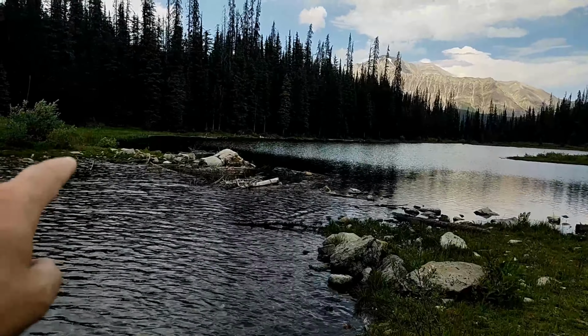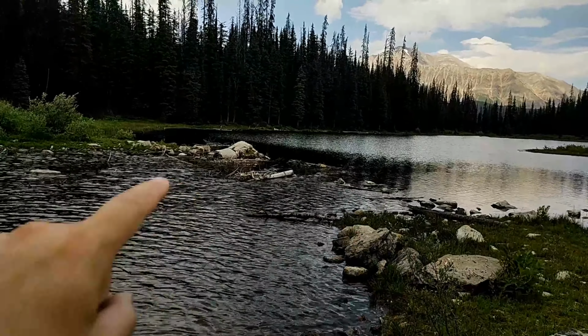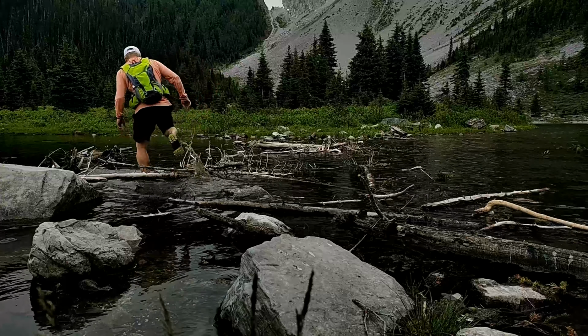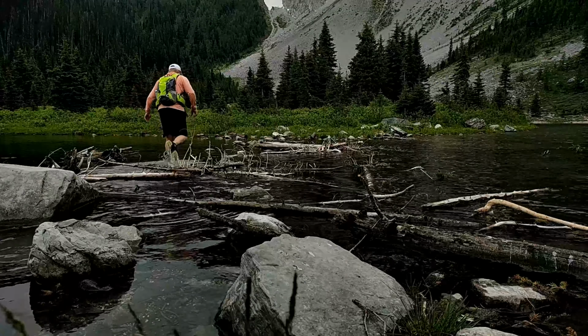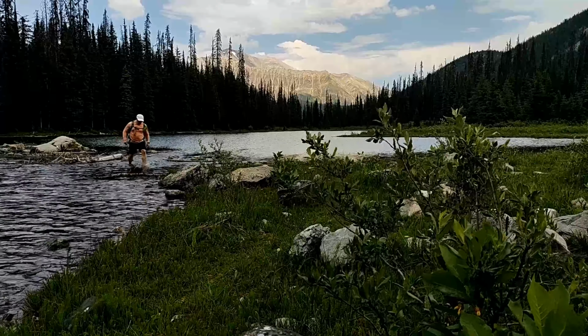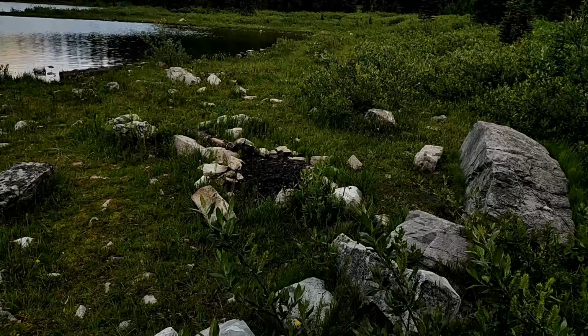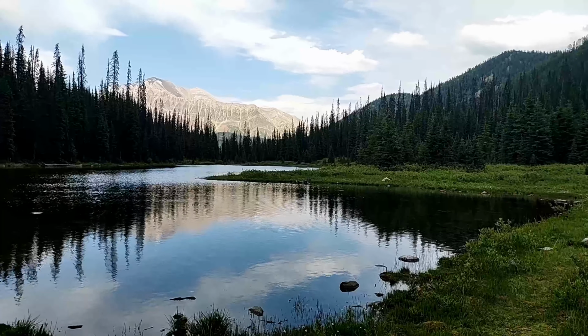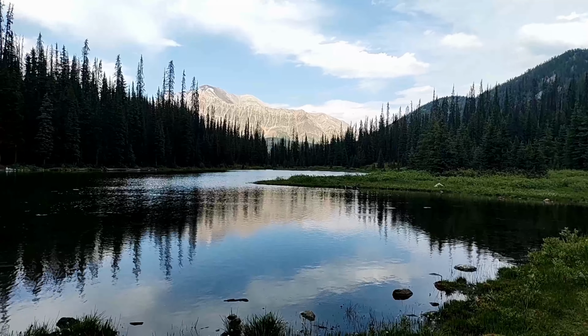But yeah, right here, normally this time of season the water's a lot lower and there's actually all the rocks that you can step on and you don't get your feet wet to come over here like I did today. But I normally come to this side and usually have a fire here and have a little break and enjoy the scenery.